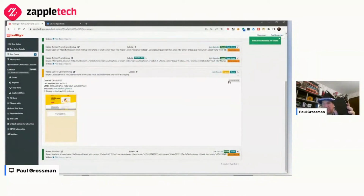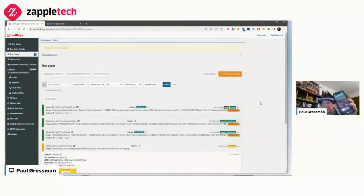We're chugging away. It's in queue. I love this demo. This is the best one. Now, it is actually running these test cases up in the cloud. Come on. It says it's in progress. This is really cool. It's running.